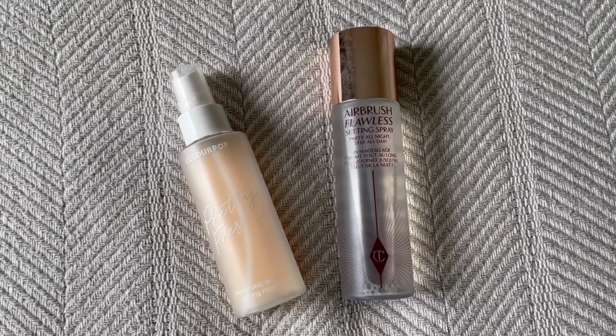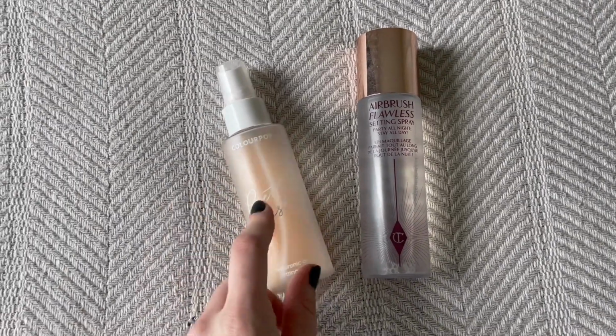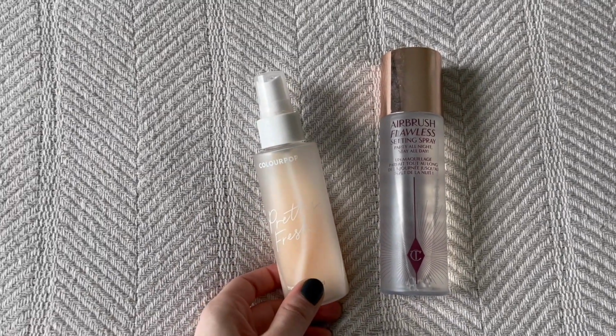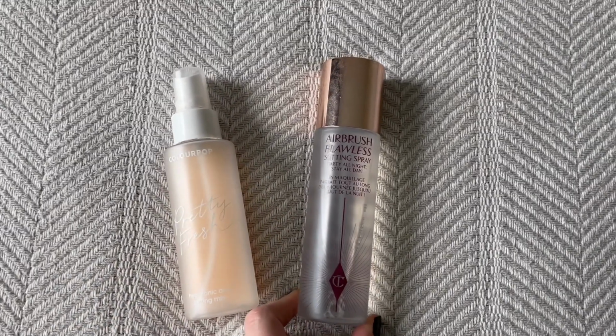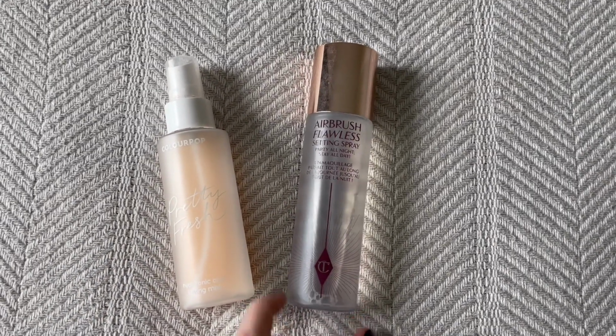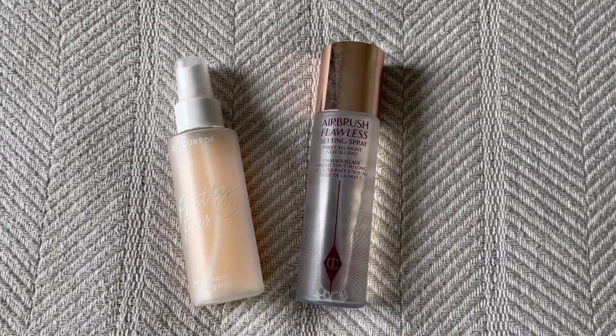I recommend them both. This is a lower price point, but it doesn't really help with longevity. It just makes your skin look really good. This one, I do find, helps with longevity, and it gives you an airbrushed finish. So it is very nice.